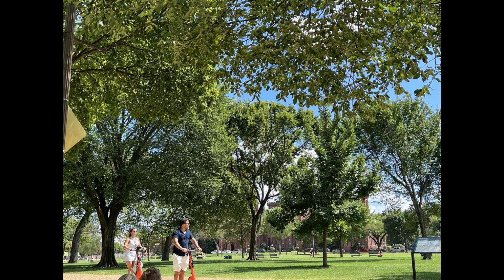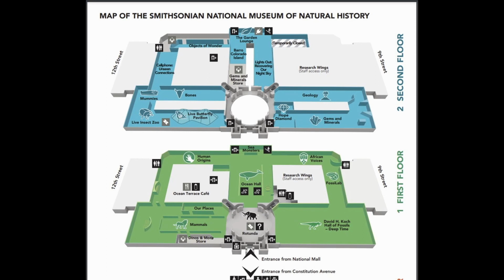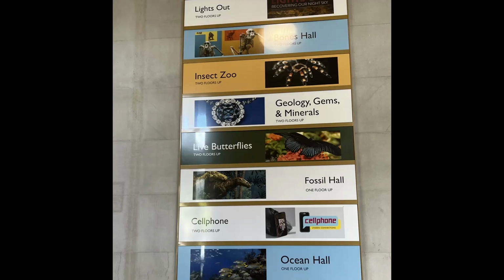The museum is 3 stories tall, but the exhibits are located on the first and second floors. The museum is large, and it has many exhibits that are not easily seen elsewhere. It can take longer than expected to see everything, so it is a good idea to check the map before you start your visit and decide what you want to see.